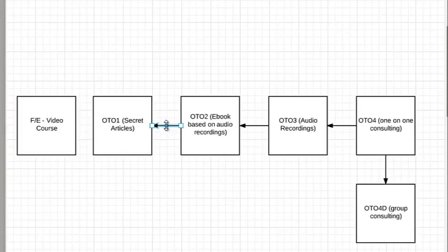So after you have finished this, you want to switch the arrows back to the other way. So we would switch the arrows back this way. And that's it.